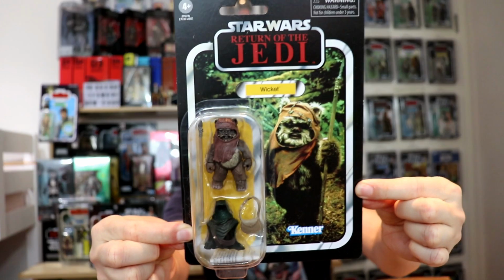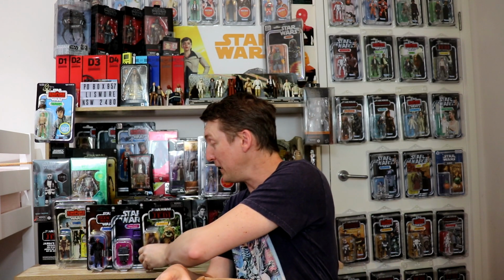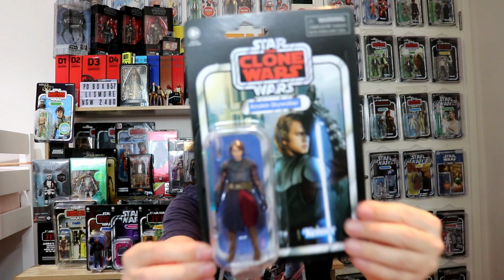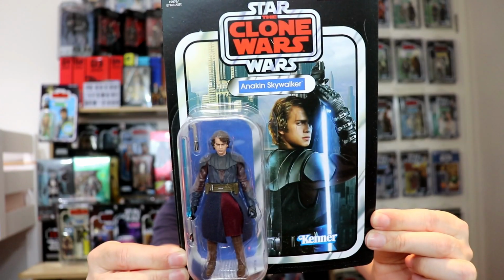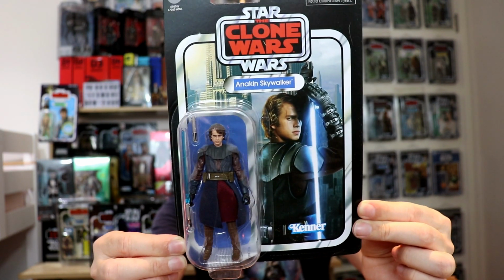Oh my god, it's wicked. VC27. Fantastic. I showed my daughters and it's teddy bears. Teddy bears. And Anakin Skywalker. Damn, look at this. Wow. Anakin Clone Wars figure. Looking fantastic.